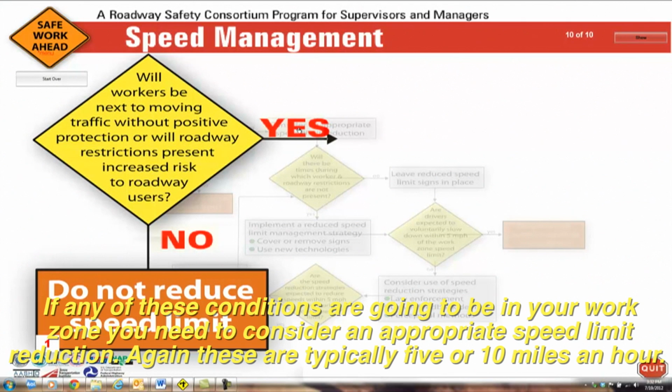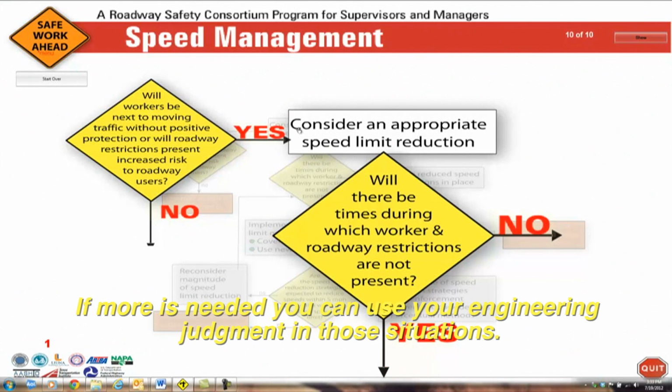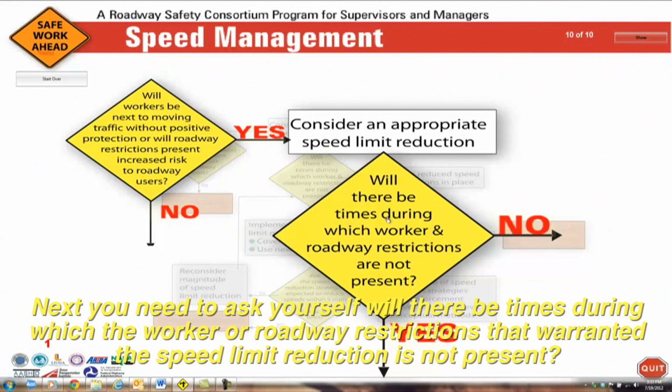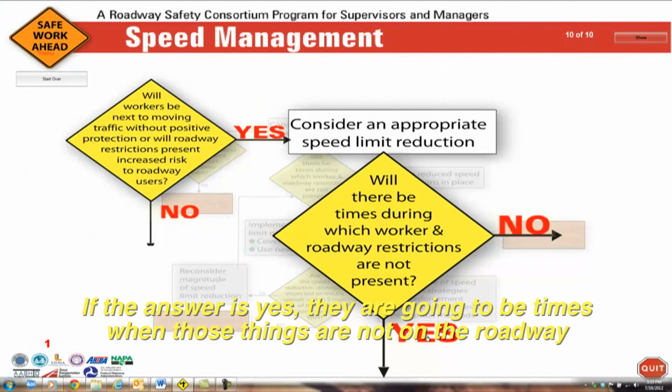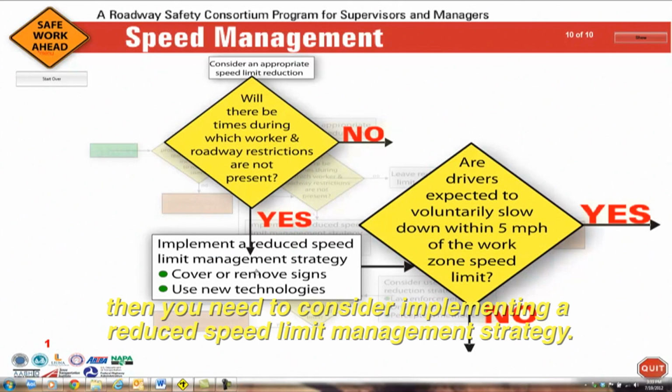If any of these conditions are going to be in your work zone, you need to consider an appropriate speed limit reduction. Again, these are typically 5 or 10 miles an hour. If more is needed, you can use your engineering judgment in those situations. Next, you need to ask yourself, will there be times during which the worker or roadway restrictions that warranted the speed limit reduction is not present? Okay? If the answer is yes, there are going to be times when those things are not on the roadway, then you need to consider implementing a reduced speed limit management strategy.